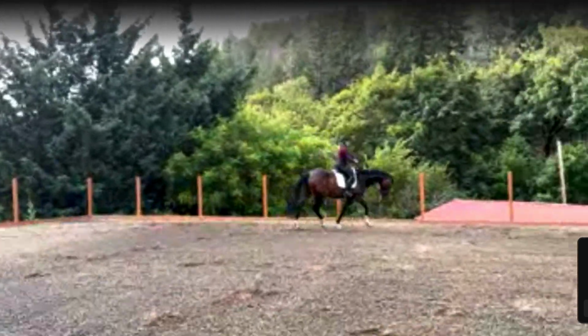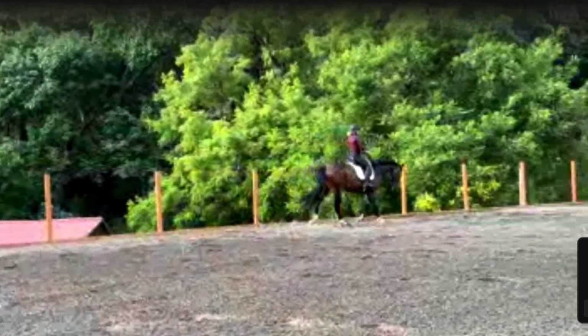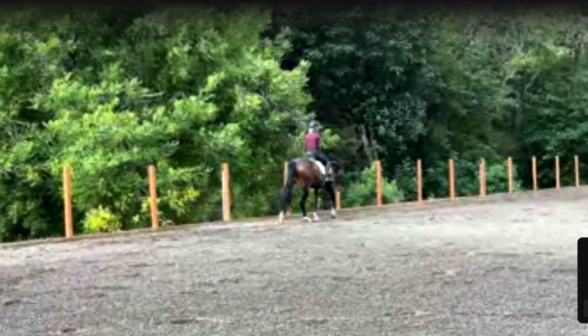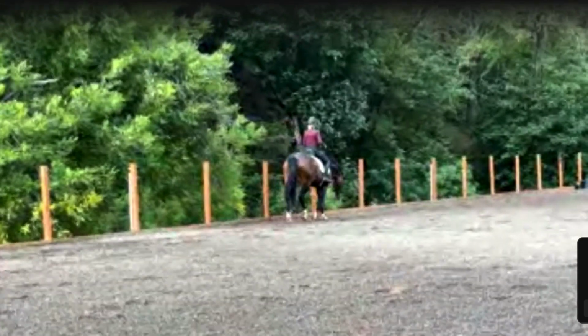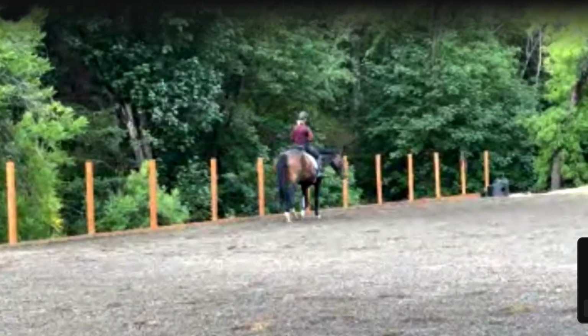For the finish, Karen brings her up one more time. And beautiful transition back to walk, and of course back into a stretch. So we were very happy. We couldn't be happier, actually, with the way this horse is starting to develop.